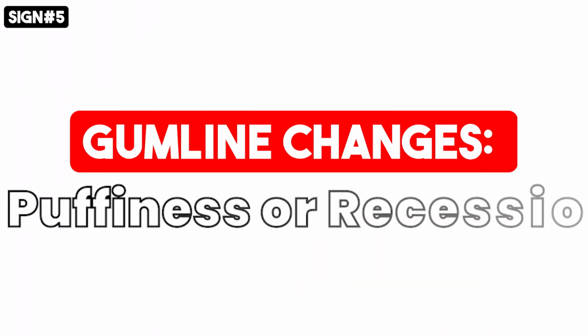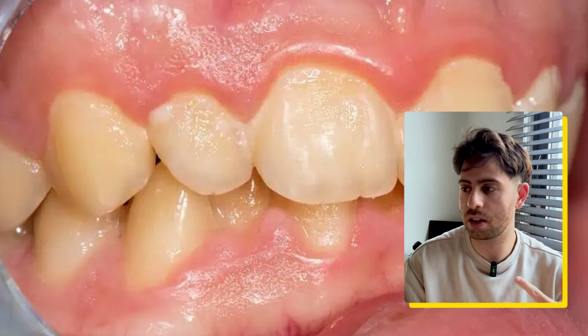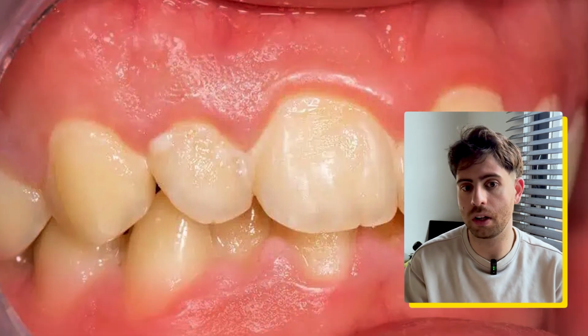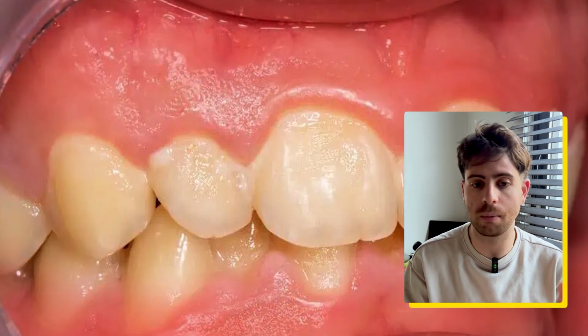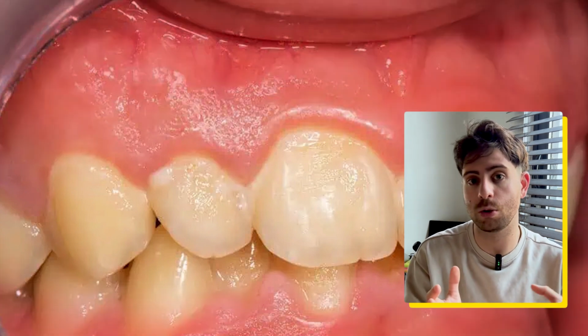And the fifth sign, which is the most visual and in many ways the most concerning, is changes to your gum line. So what I mean here is if you notice things like puffiness or swelling around an area, or gums that look pillowy or rounded around the tooth, or gums that are pulling away from a tooth, which is what we call recession, or a feeling like your tooth looks longer.